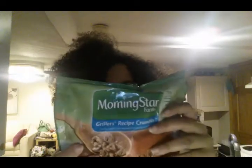I think I was saying that opposite of spam, the next thing I picked up is this Morningstar Farms fake ground beef. They're just called crumbles. I forgot what they're made out of. I think it's soy crumbles. So I think I'm going to make this tonight. I make it with a little barbecue sauce, and I add some tomatoes and just make this yummy barbecue tasting thing.